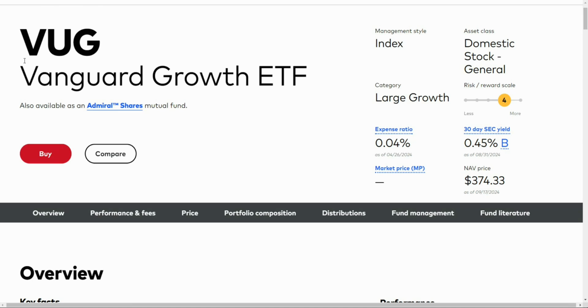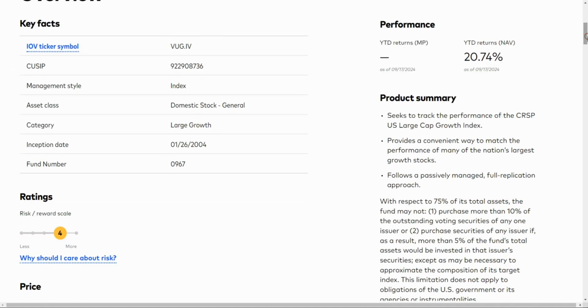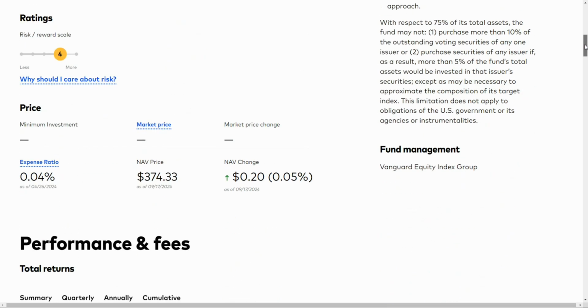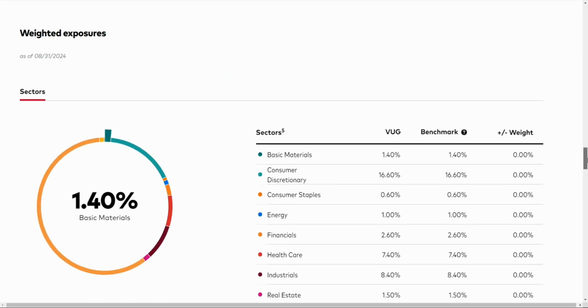So number 4 is going to be VUG, the Vanguard Growth ETF. As the name implies, this is going to look for US large cap growth stocks. This tracks a growth index. Overall, a very cheap ETF for what it does, with a total expense ratio of 0.04%. And if we do scroll down, you're going to see the industry diversification be completely different.